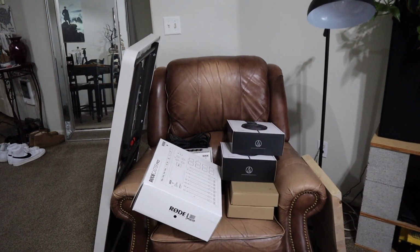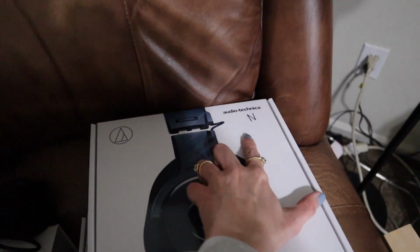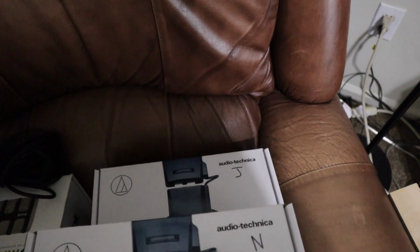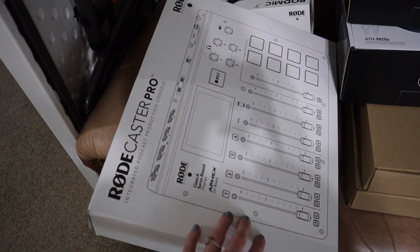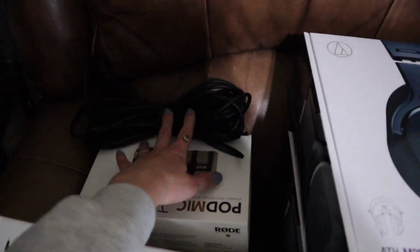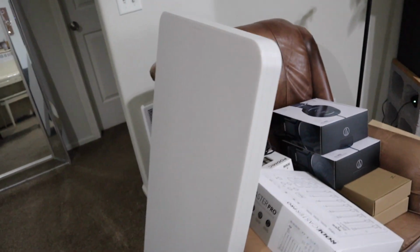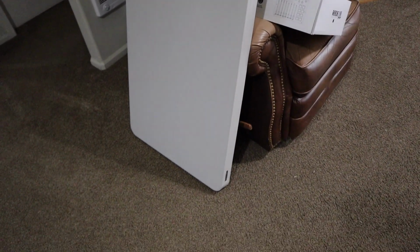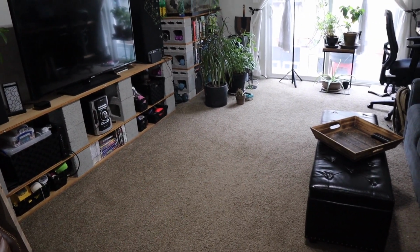I literally keep it boxed up like this, just in my closet. We have both of our headphones. I put our initials on it so that way we know whose is whose. This is the big piece. This is the mixing board, how you actually record and everything. Our microphones, cords, microphone stands. This is the table that I use. I literally just pop it up. We'll set everything up right here. So let's go ahead and do that.